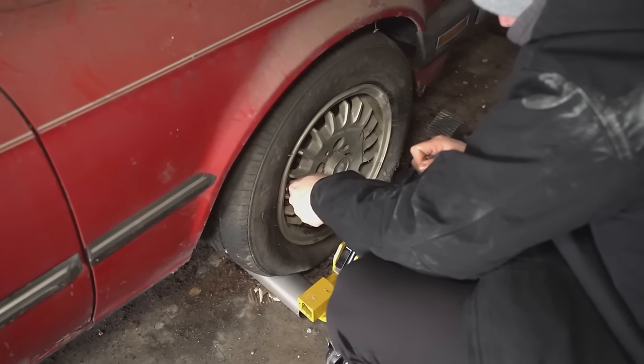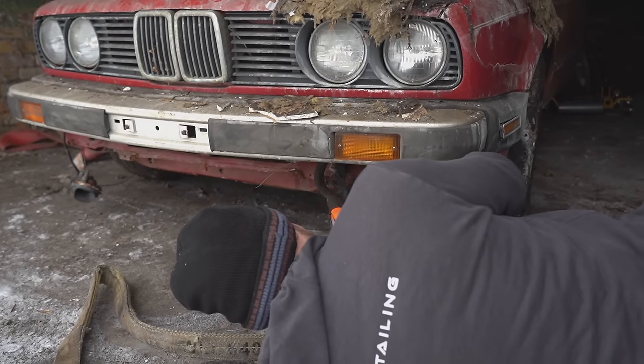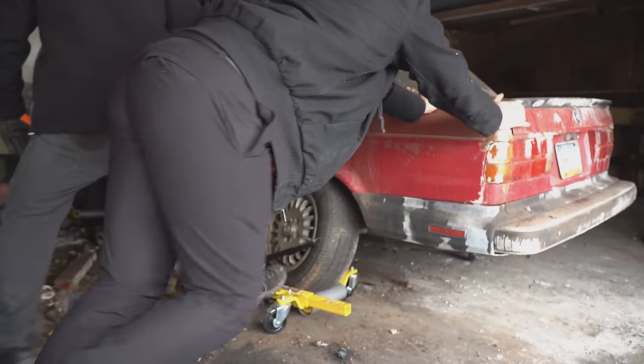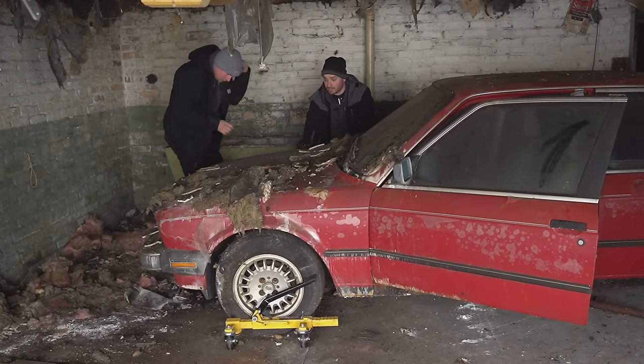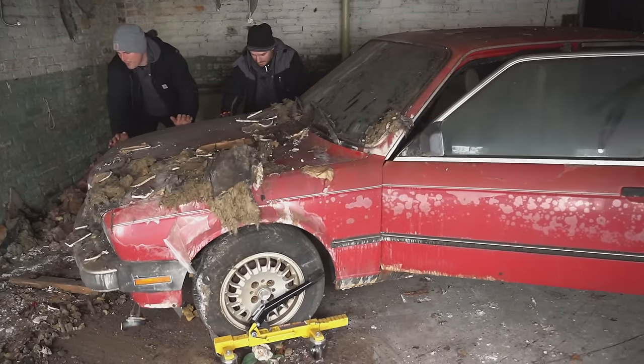So our plan here was, because there was nowhere to pull the car from the back, we figured out that there were actually tow hooks from the front, and originally we weren't going to turn the car around because it was frozen to the ground, so we didn't think we could. But at this point, we were almost out of options, so this was our last hope. And you can see over the last 14 years how this house has been falling apart on top of this car.